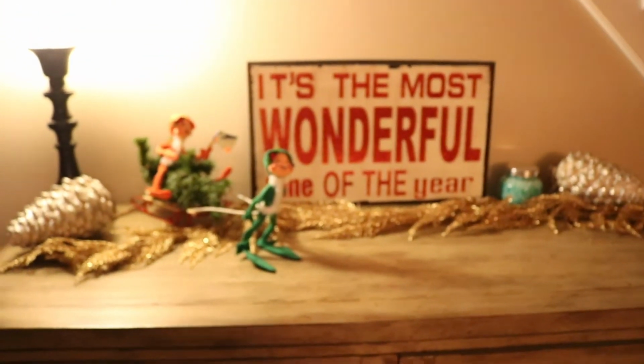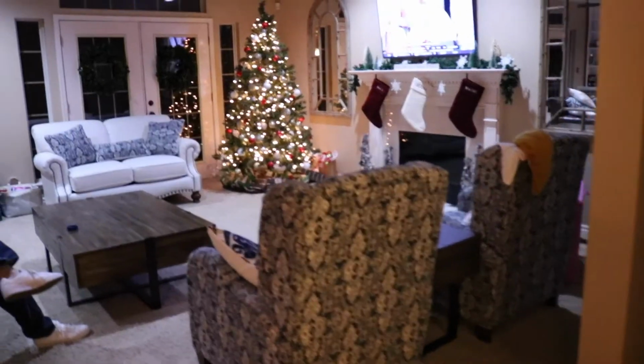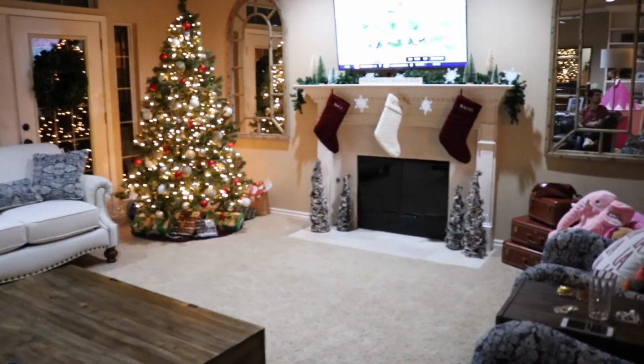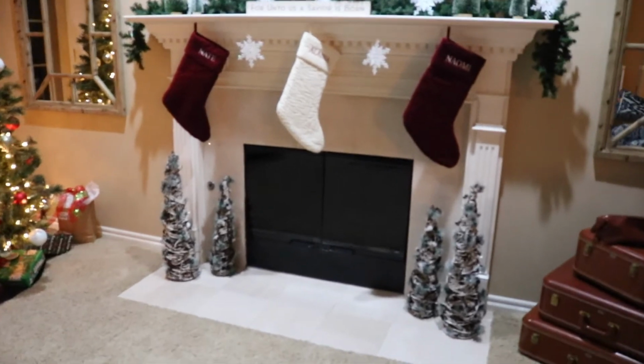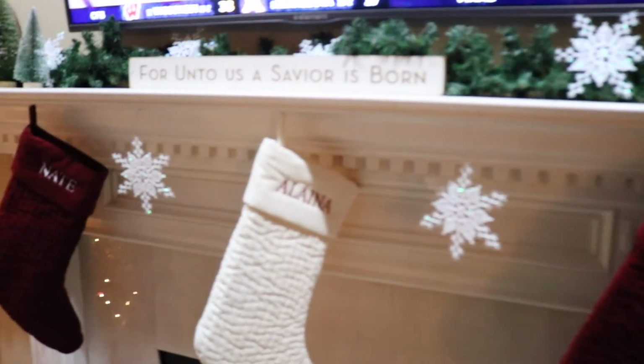This sign, I'm like a sign junkie. That was Hobby Lobby. And I really loved the finished look of my tree. I love the little spurts of red that I have in there, but mainly it's just gold and white. And I just think everything turned out really good. Pretty much any signs that you see, you guessed it, Hobby Lobby. So that little "Unto Us a Savior is Born," I love that as well.